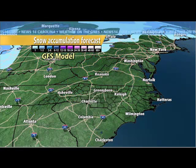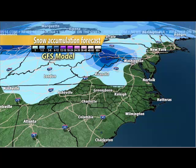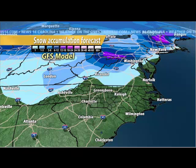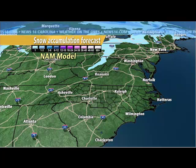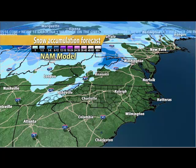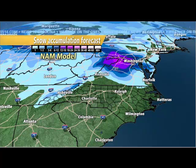The GFS keeps everything well off to the north. In fact, it even makes this a big northeast snowstorm. And finally, I'll show you the NAM here and what it's printing out for snow totals. It also is further north in terms of the Virginias, similar to the GFS. And once you get outside of the mountains, very little snow in North Carolina.